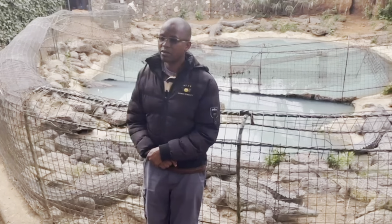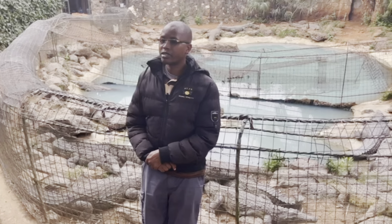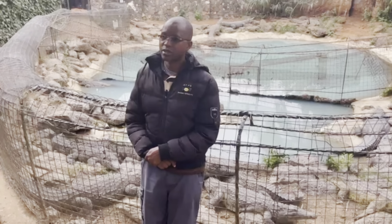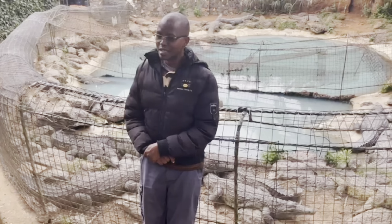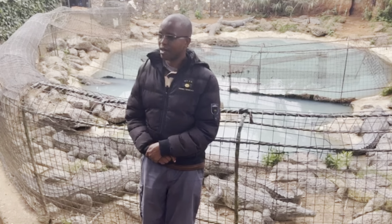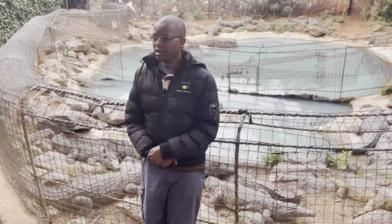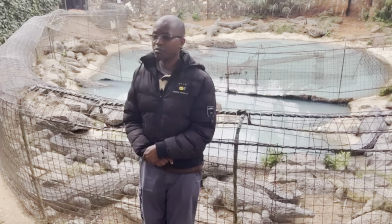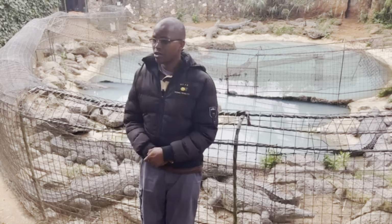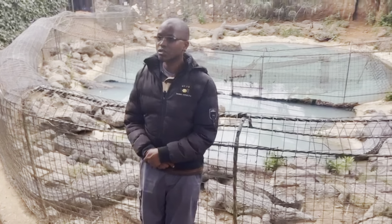So the Nile crocodile is very common in Africa, and they are the most dangerous crocodile in the whole world. You can't tame them, the brain is very small, they forget very fast. Here we give them food once in a week. The feeding time is Sunday at 4 PM. But when they eat well, meaning when they eat meat with bones, those bones take time to digest, so they can stay more than 3 months without eating food.